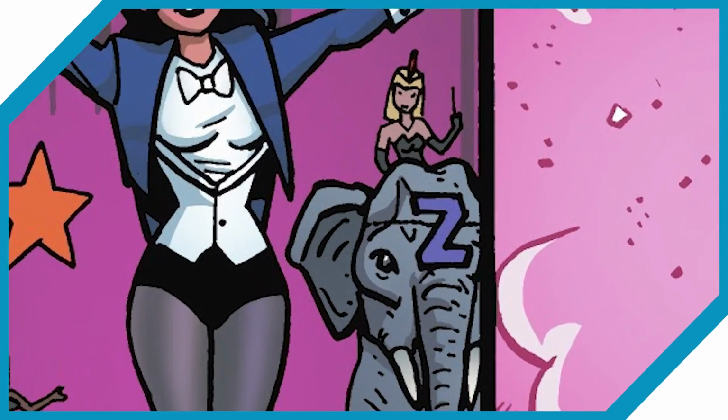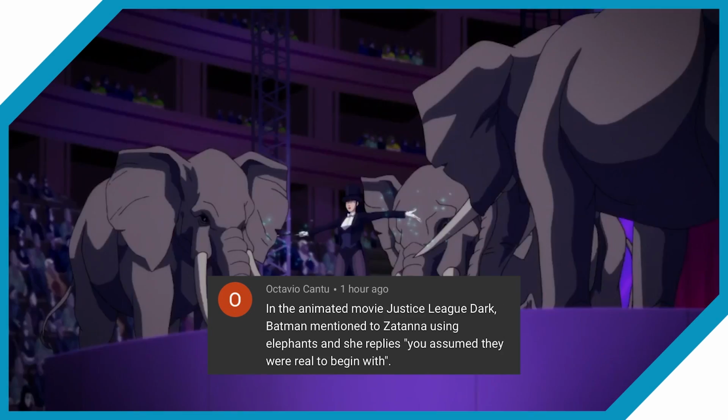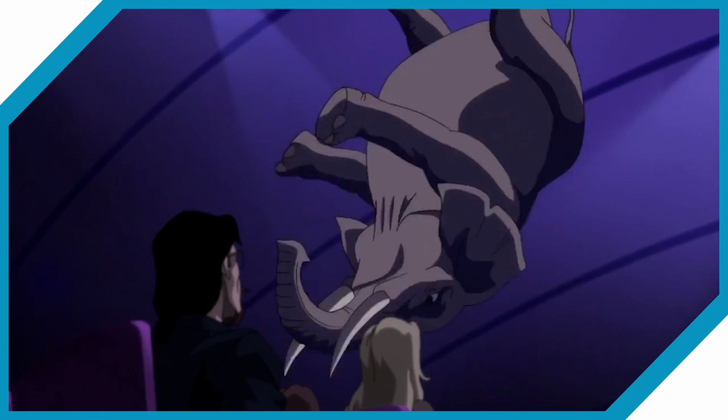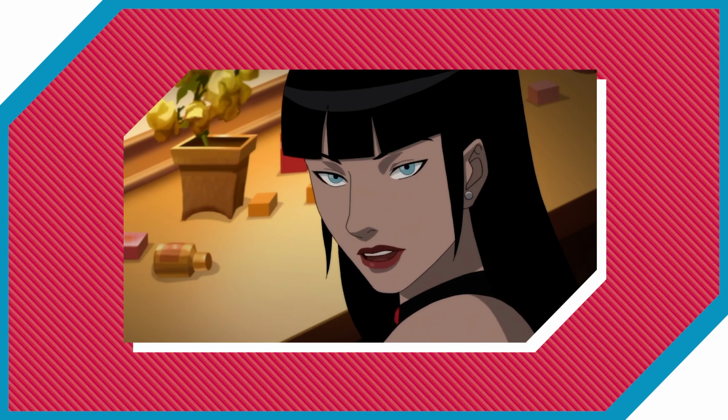And regarding Zatanna's possibly magic elephant, Octavio Cantu reminds me that in the Justice League Dark animated movie from 2017, Zatanna uses multiple elephants in her stage performance, and when Batman brings it up, she replies, "You were assuming they were real in the first place."